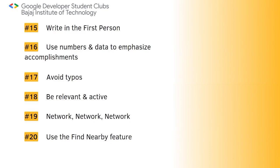That was the 19th tip. So the 20th and the last one is to use the find nearby feature, which only a few people know about. You can operate this feature using your mobile by just turning on your Bluetooth on the mobile device and then tapping on the My Network icon, then the connect button and the find nearby button, so that you'll be able to connect with the physically nearby people within your Bluetooth range.